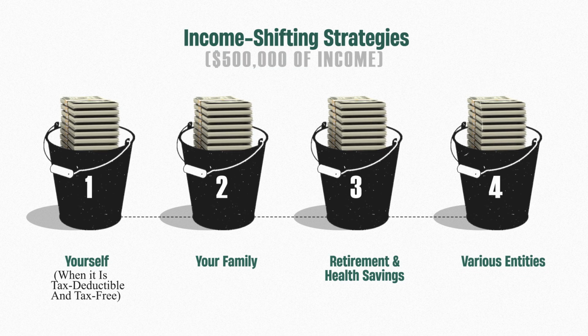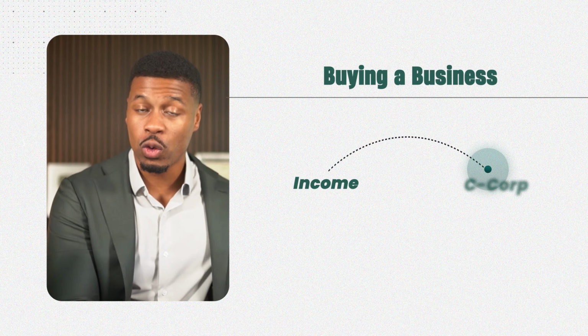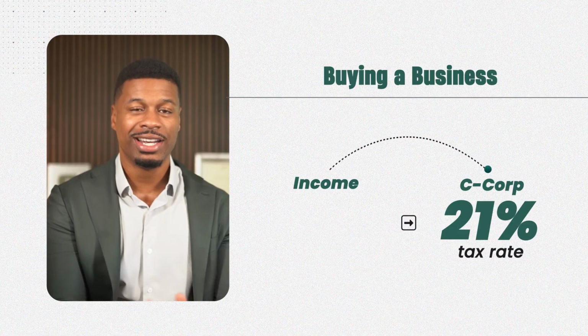We also could look at shifting income to various entities. So some entities are subject to lower tax rates altogether, like C corporations, or no taxes at all, like a nonprofit. And when there is a legitimate business purpose, shifting income to either one of these entities can be extremely powerful. For example, one of my clients had plans to buy a business, so we shifted some of their income into a C corporation to allow them to save for it, while having that income taxed at just 21% instead of 37%. And since those funds were going to be reinvested at some point, we didn't have to worry about dividend taxes or double taxation here.